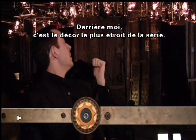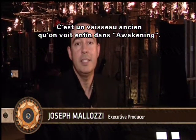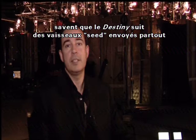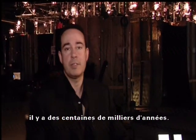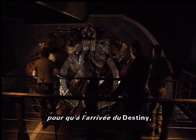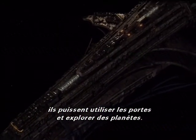Behind me over here is the tightest set we've ever built on the show. It's the seed ship, which we finally see in an episode called Awakening. Those of you who followed the show to date know that Destiny is following these seed ships that were dispatched hundreds of thousands of years in advance, and basically they've been seeding gates on various planets so that eventually when Destiny catches up, they're able to dial down to the different planets and explore them.